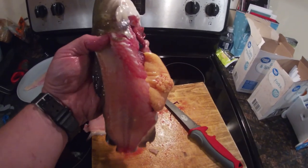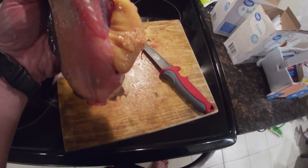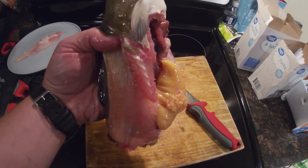All right, there you have it. There's one clean filleted channel cat. She had a ton of roe in there. I know people eat the roe, but I'm not gonna eat the roe.